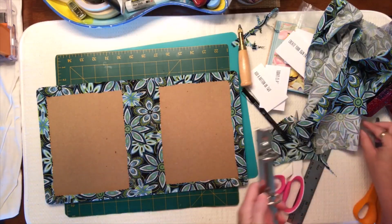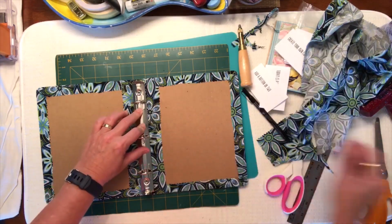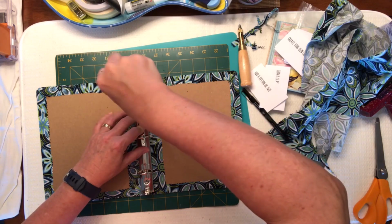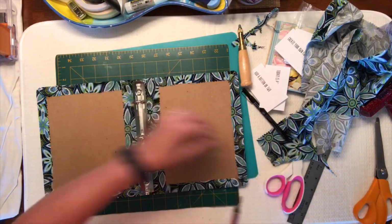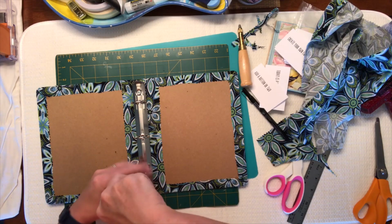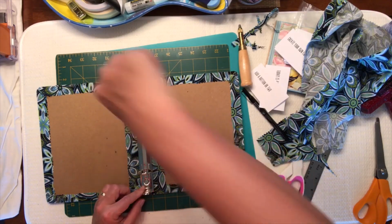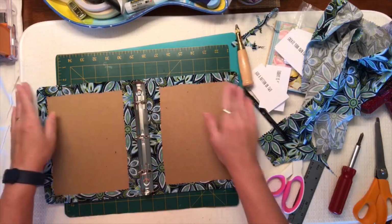So you can either put your little binder back in when this is dry by sliding that on there like that, and then just adding your little screws back in. Put this guy back in. You don't want to strip them, you just want to make sure they're tight, but don't strip them. Okay, so we're going to let that dry. And then we will do all our little bending.